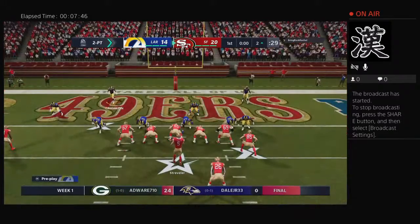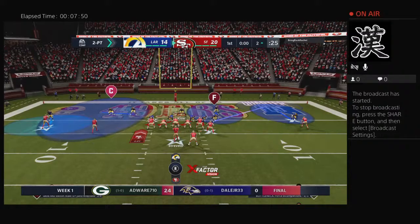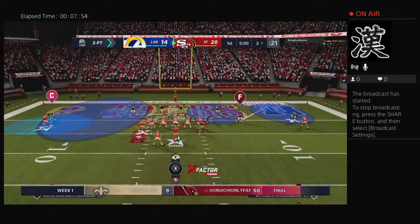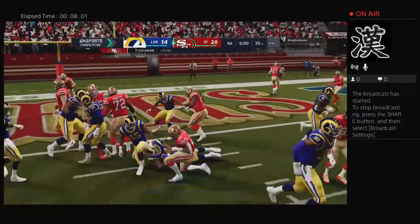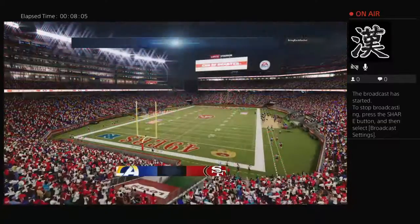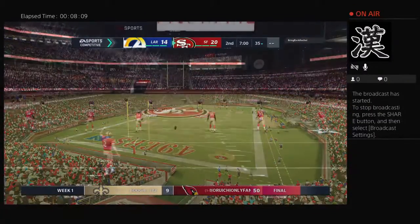And now the 49ers, they'll line up and go for 2 here. They'll try and run it in with Coleman. And he'll be taken down as that will take us to the end of the 1st quarter of play. An entertaining start to this one. More to come on EA Sports.